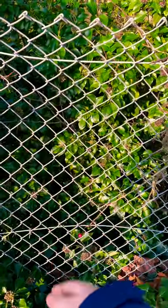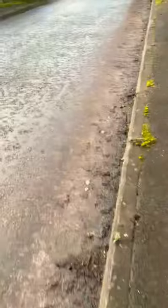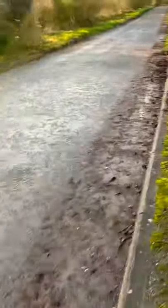So this side, this is where the path used to come up and over the bridge. This path was never here. It used to be two ways, but the road squeezes in a bit, so then limit the weight.